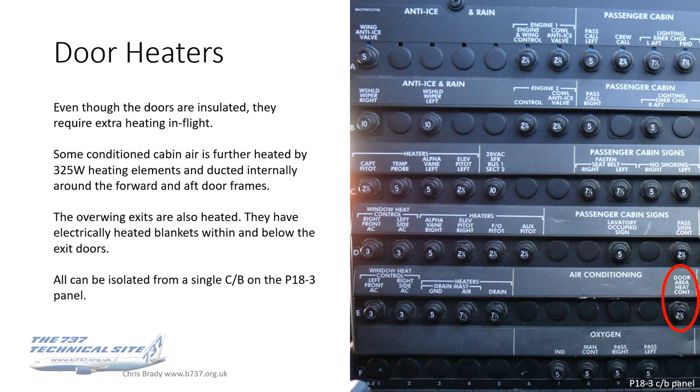All of those things can be isolated from a single circuit breaker. That's on the P18-3 panel there. It just says door area heat control. Not that there's any operational need for us to do it. I've really just shown you the photo of the circuit breaker because I don't have a stock photo of the door heating system, so that's about the best I could do for you.